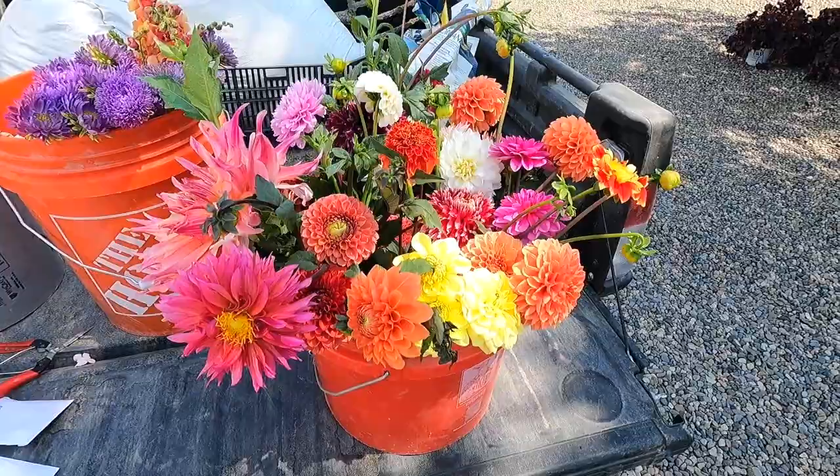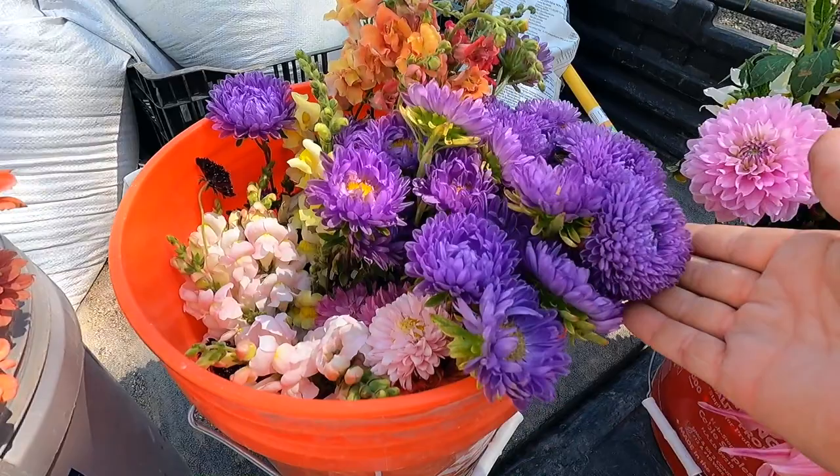This bucket here has a menagerie of things. We've got China asters. Look at that, how beautiful.